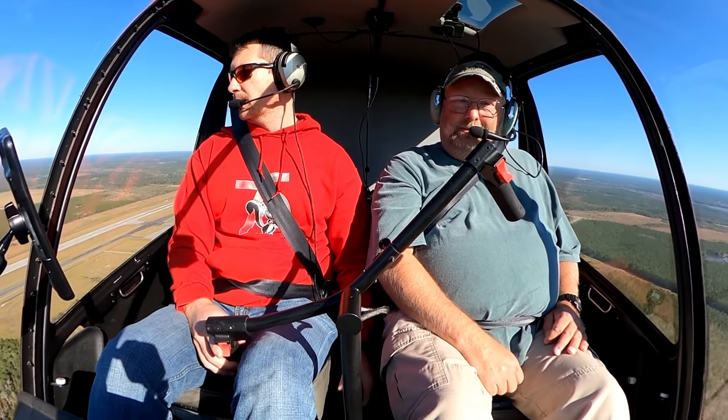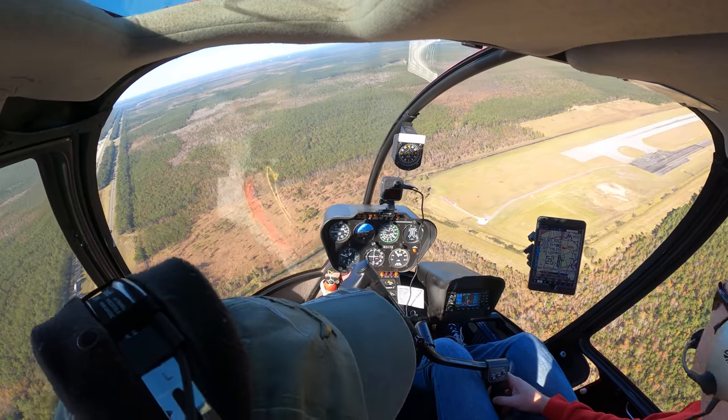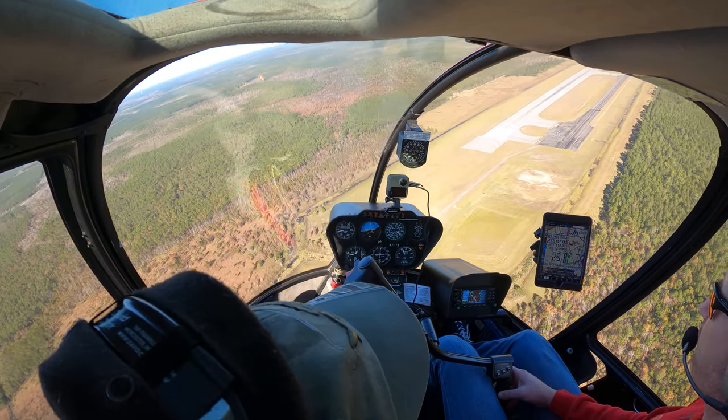Okay. There they are on the Truck 1 Tango Bravo, wind 350 at 10, taxiway Alpha cleared for the option. Taxiway Alpha cleared the option, 1 Tango Bravo.